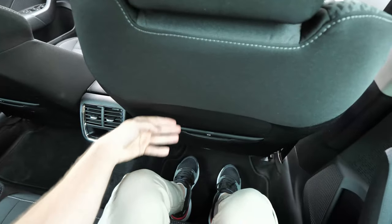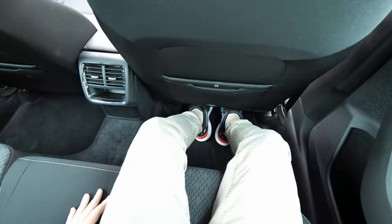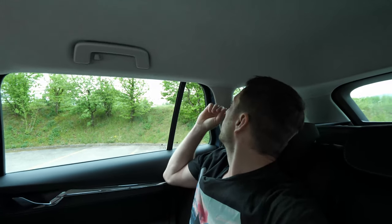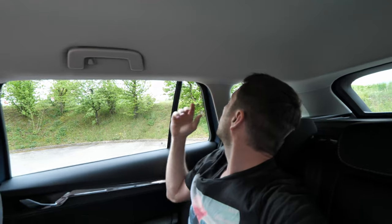But I still have place, still can stretch my legs under the front seat, and I feel good. I feel good here. The space on my head, huge space. Nice, nice, I feel good. I feel like I can drive many miles, many kilometers like that. And the visibility, you have to say it, it's fantastic. Look how big is the visibility, how big are the windows. Even in the back, we have a big window there. Perfect visibility, perfect. Comfort, very good, really good.